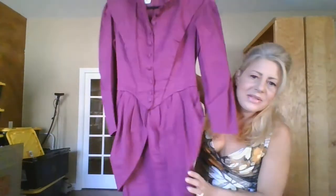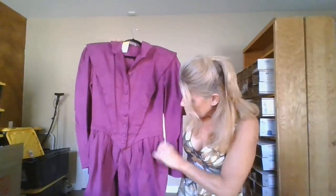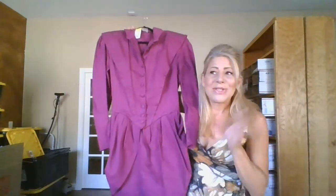maxi dress. Yes, it goes down to about my ankles. So maybe not as much of a maxi, but more just above the ankles. But this is so funky. And I keep going, this looks like it should have pockets, but it doesn't. It's all for the look of it. So that is really super cool. Very unique. Reminds me of Devo. You can tell how old I am. All right.